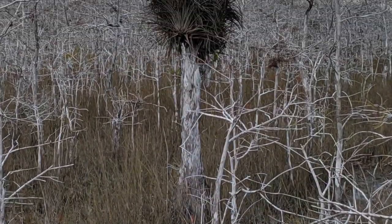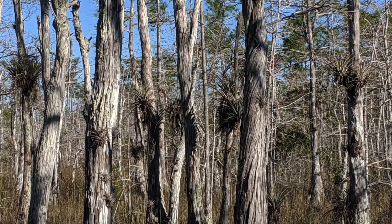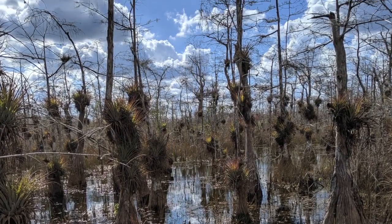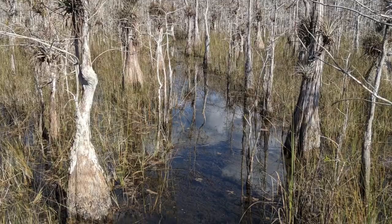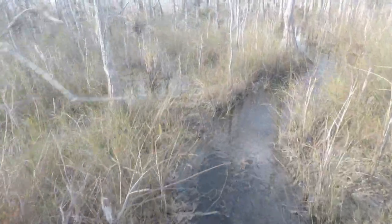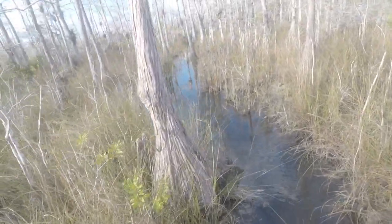The cypress trees were covered with bromeliads. Instead of having their roots in the soil, they wrap around the cypress tree to stay in place. They use photosynthesis to create their own food, and although the trees are often surrounded by water, these air plants obtain moisture from fog and rain. So we've got about 7 or 8 minutes left in the swamp before we make it to the open savanna, and we are looking forward to that.